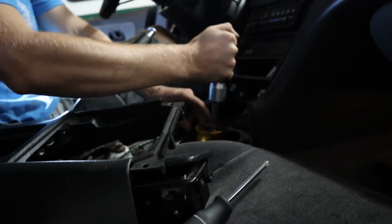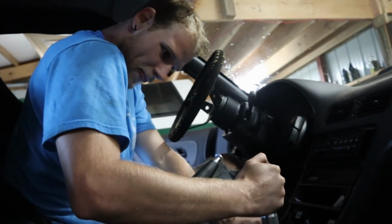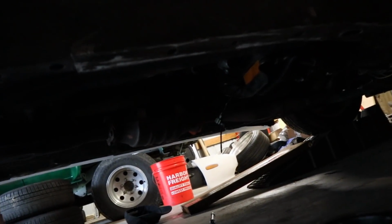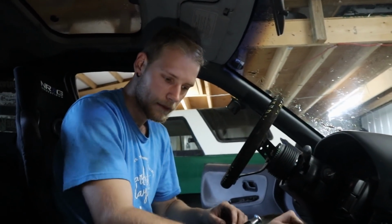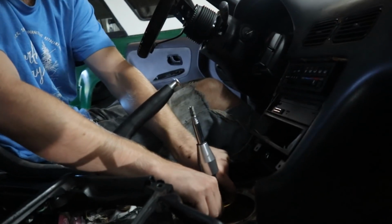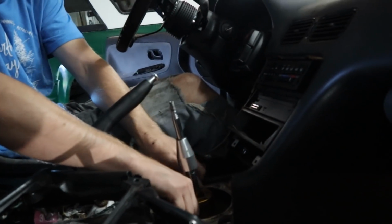We're just going to throw it in first and start it without the drive shaft in and see if the noise persists. No tick. I don't know if that's a good noise though. I've never heard a transmission in gear without a drive shaft. Yeah, neither have I. We're probably just hearing everything, oil getting splashed around probably.